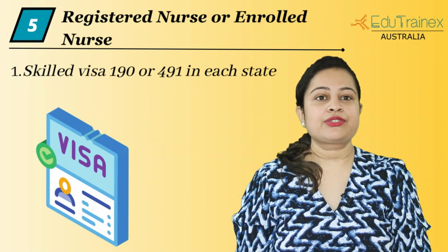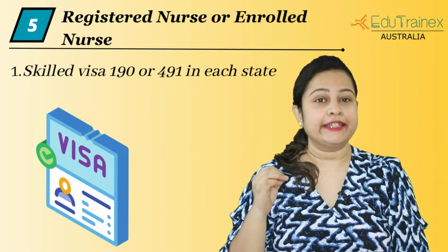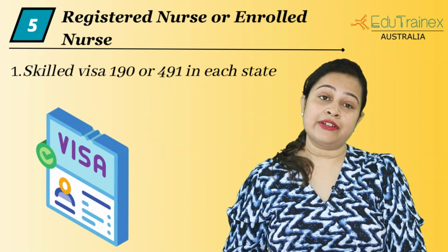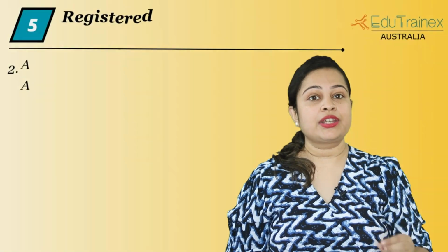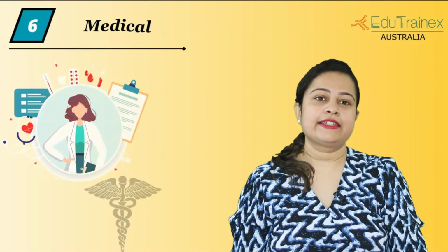You will have to get registered before starting to work as a nurse. Keep in mind that to be a registered nurse, the English requirement is relatively high in the health industry. So as a registered nurse, you must work for 3 months to acquire a positive skill assessment from the Australian Health Practitioner Regulation Agency.